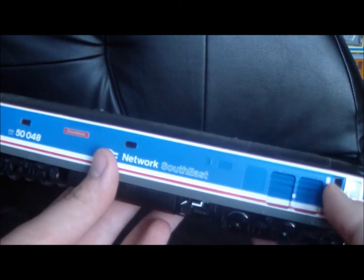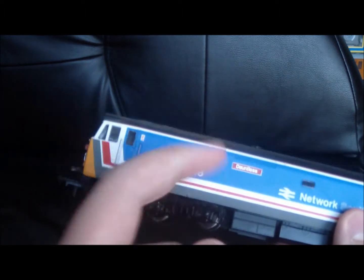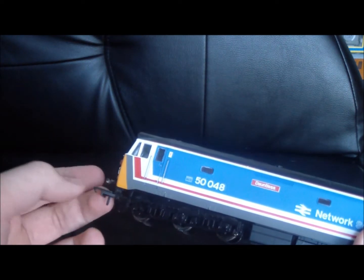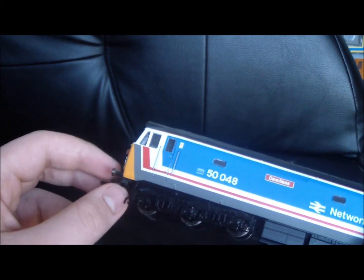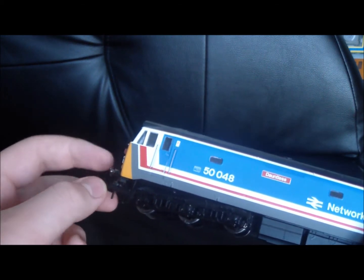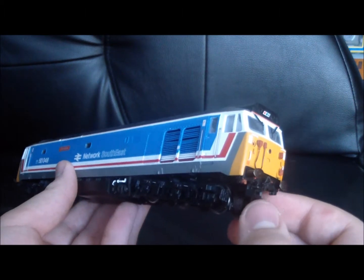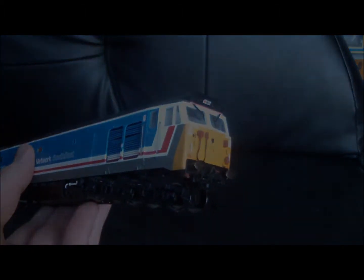And there are quite a few preserved of these. Sadly, 50048 Dauntless was one of the ones to receive the fate, and she was scrapped in 1992, something like that, basically. But there are quite a few others preserved. Anyway, let's have a look at the detail of this stunning locomotive.